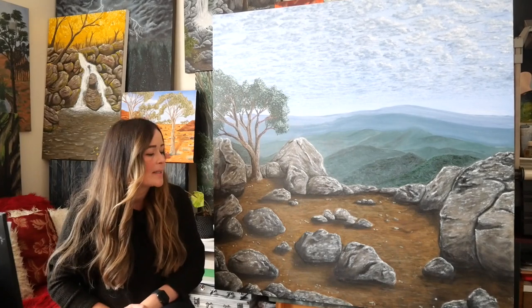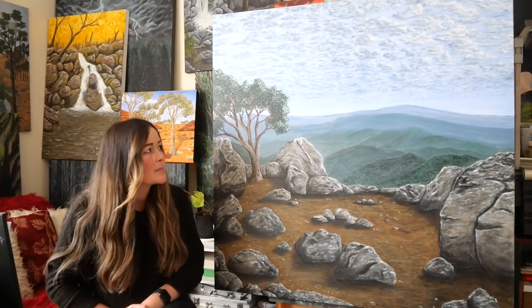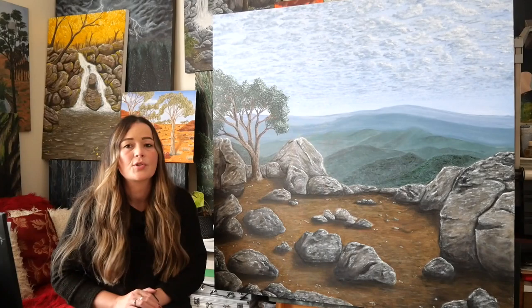Then I'll work some more on the painting, some of the ground and various bits and pieces of the painting, add a little bit to the tree.